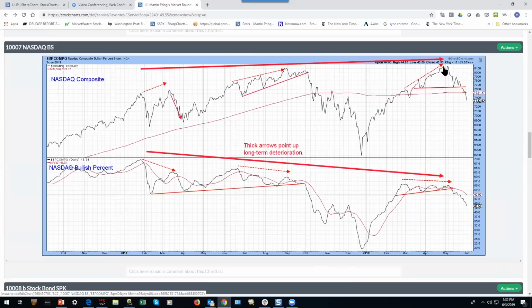Now, the really big divergence here, of course, is that the NASDAQ made a high here, made a higher high here and a higher high back in May. And the bullish percent made a series of lower peaks for that whole period. So that's a very concerning negative divergence.